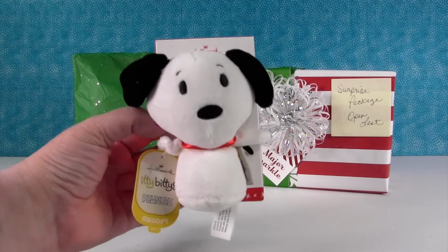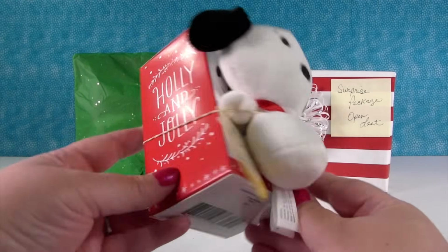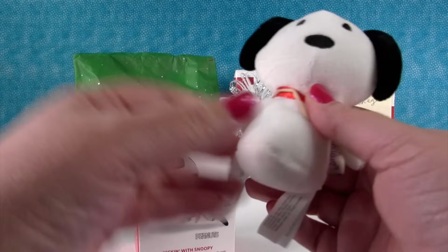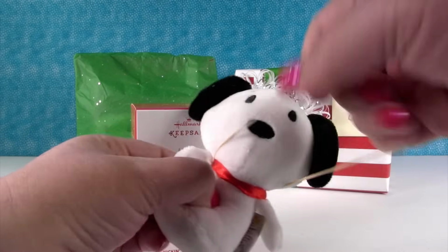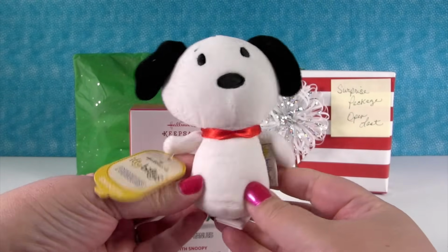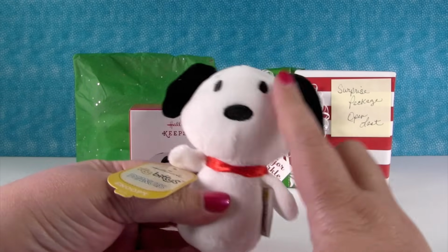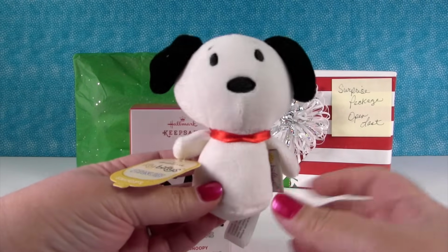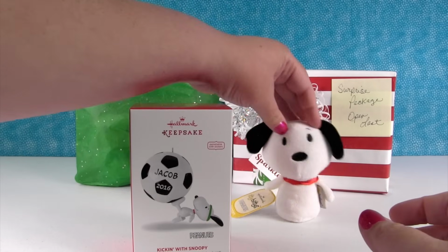Check it out. I have Snoopy. Oh, little Snoopy. And isn't this adorable? So what they decided to do was they attached some Itty Bitties to our ornaments. Oh, that's really neat. Yeah, you could do that with any small gift. You could. And we love the Itty Bitties because these are really soft and you can get them for so many different characters. Yeah. And they're a really good price too. They are. So there's Snoopy.